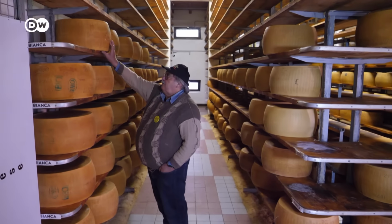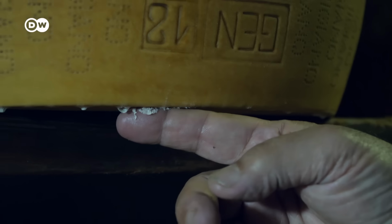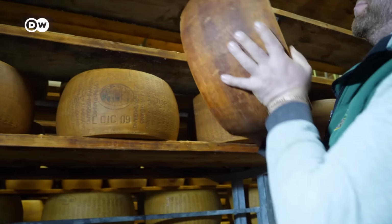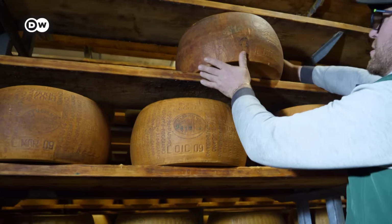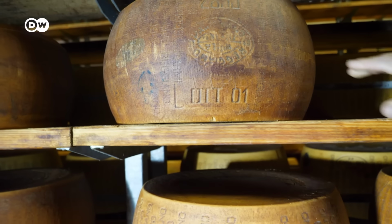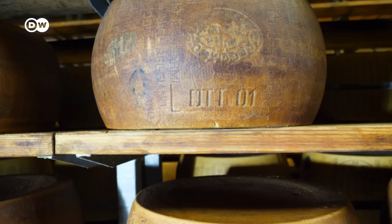A little storage space in Graziano's cheese dairy is dedicated to ripening especially high-quality Parmesan. Their most exquisite product is this cheese. They've been tending to it for 22 years. This luxury Parmesan may even be the oldest of its kind in the world.